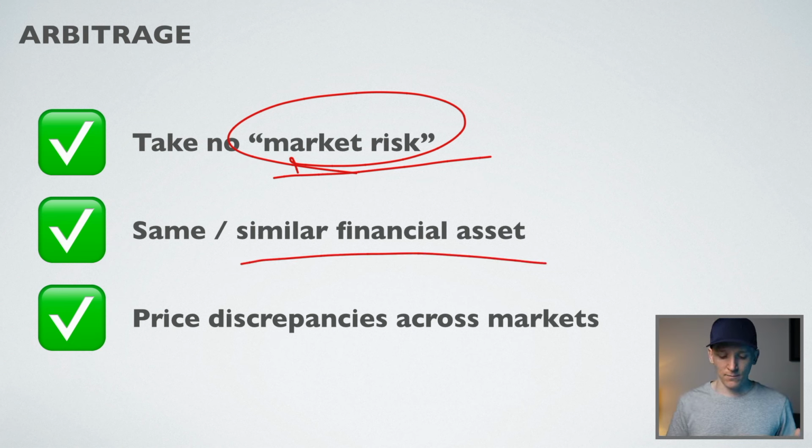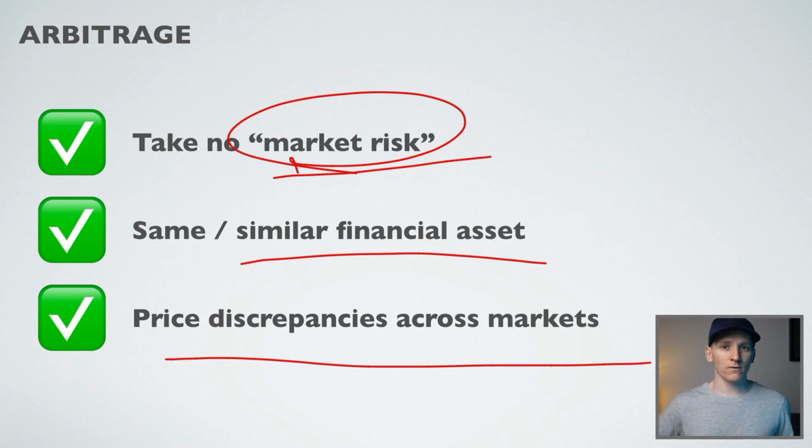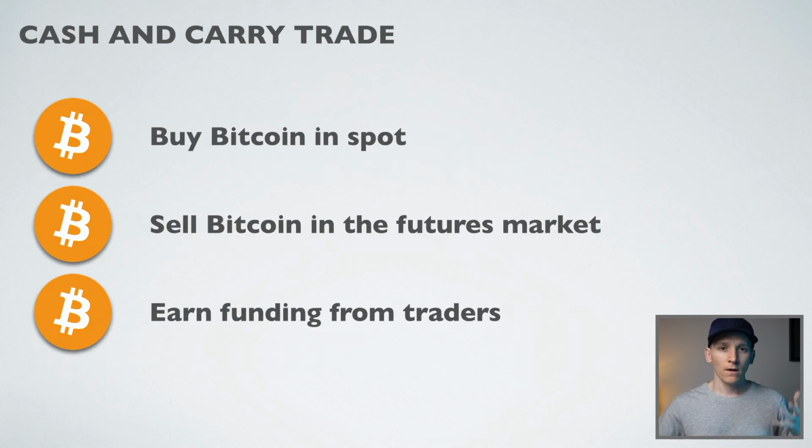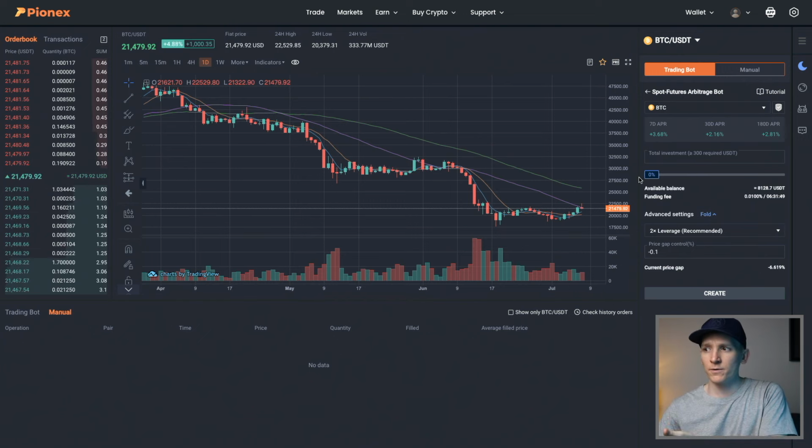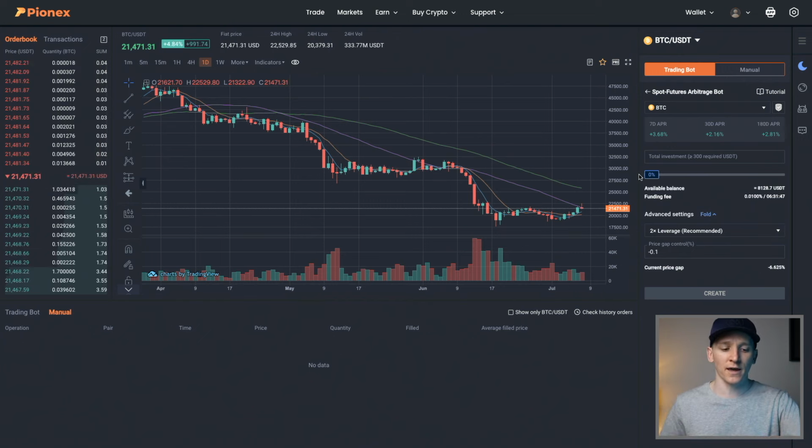You have to have a same or a similar financial asset, not all of the time, but essentially with an arbitrage, you're trying to take extra profit out of the market from trading on two different venues or some other way that there is an income or a yield from doing something without any market risk. For example, trading price discrepancies across markets. So what we're going to look at, and this is what Pionex do with their crypto trading bot as well, is called the cash and carry trade.